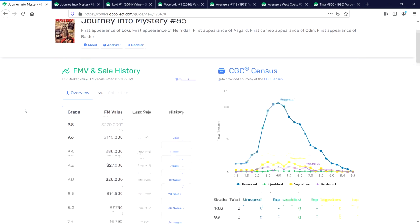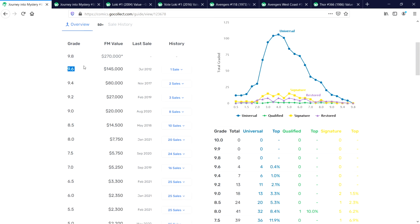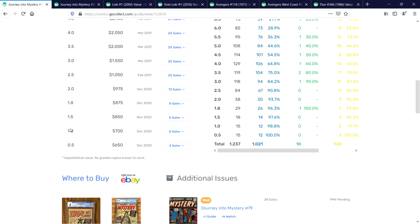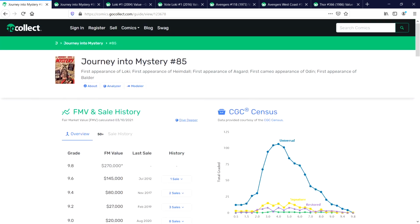And as you can see, on the high end, there is a 9.6 on the census, which sold for $145,000 back in July of 2012. And then all the way here at the bottom, you're going to see this book maybe around the $700, $650 mark, although I think that these numbers are not updated. So I feel like to get your hands on this book in any kind of way is going to run you around the $1,000 mark.